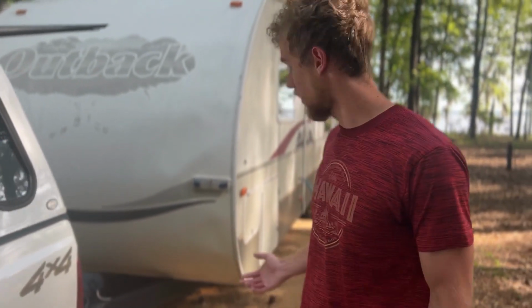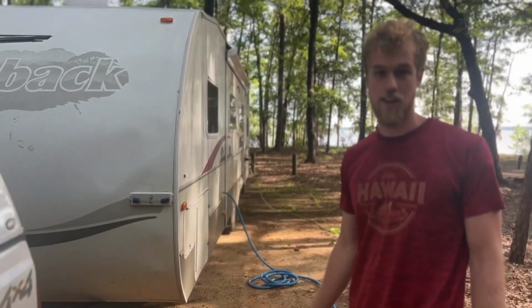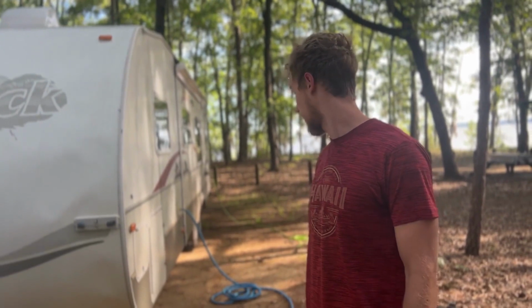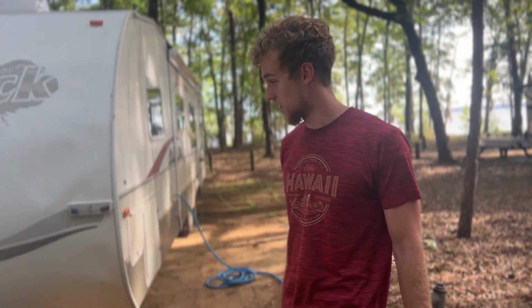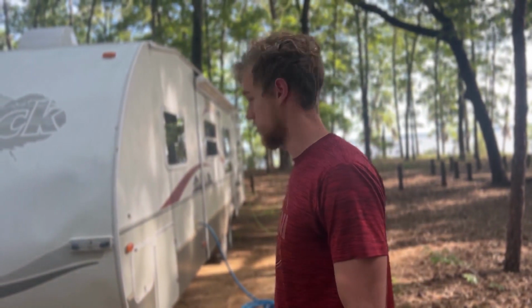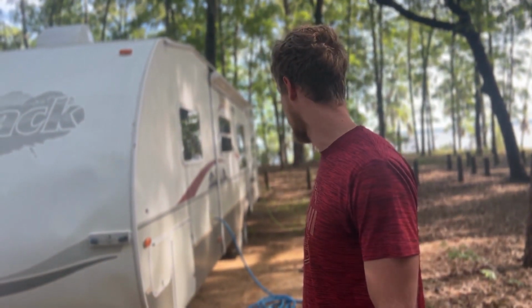Otherwise, I take off the stabilizers and everything while Caitlin is getting everything ready inside. I leave the electric hooked up until the end because we've got an electric jack on it, and the jack just works better if it's already hooked up to electric and it's not running off the battery yet. Also, it conserves a little bit of battery just in case you have a long day and you're running other things off the trailer battery. Good to keep it hooked up as long as possible.